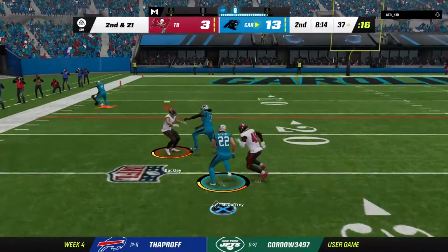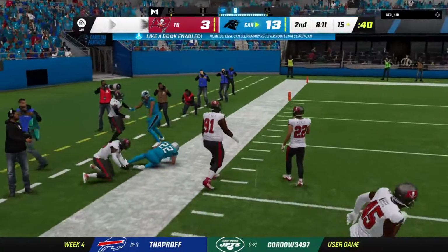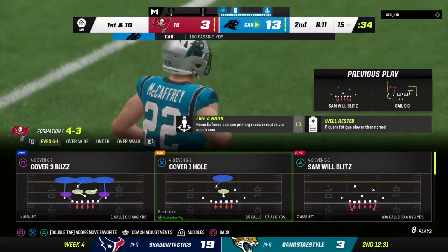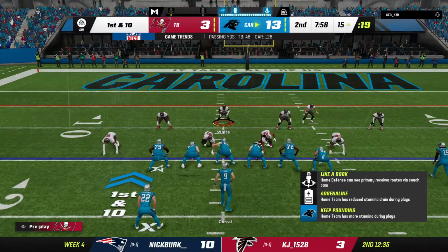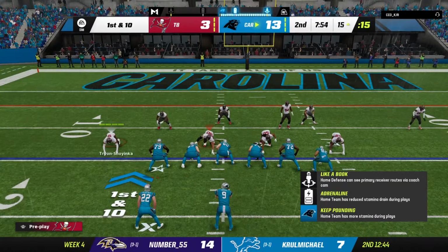Corral. And he's going to be out down inside the 20 at the 15. 22 yards there, a 1st down. A lot of times the key is just get him the ball and let him do his thing, and they got it out to him on the left side, and he did exactly that. Excellent run after the catch.